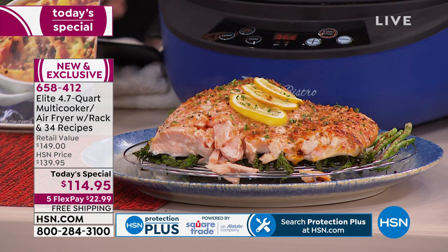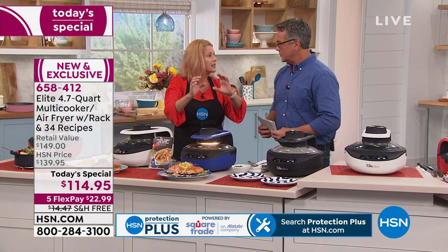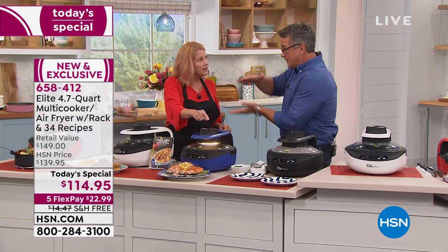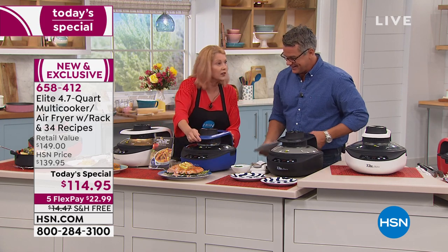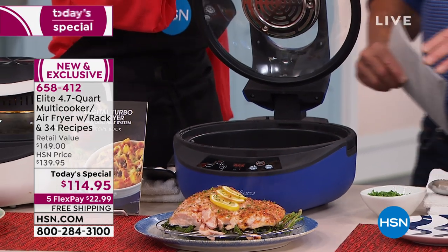See, here, this is the game changer. When you have an air fryer that's this tall, first of all, it doesn't fit everywhere, it takes up a lot of room, you better be using it every day. When it's that tall, it only has this much cooking space. What I want you to know is this is going to fit under your counter, even with the lid open. Oh my gosh. Smart, you don't have to pull it out.